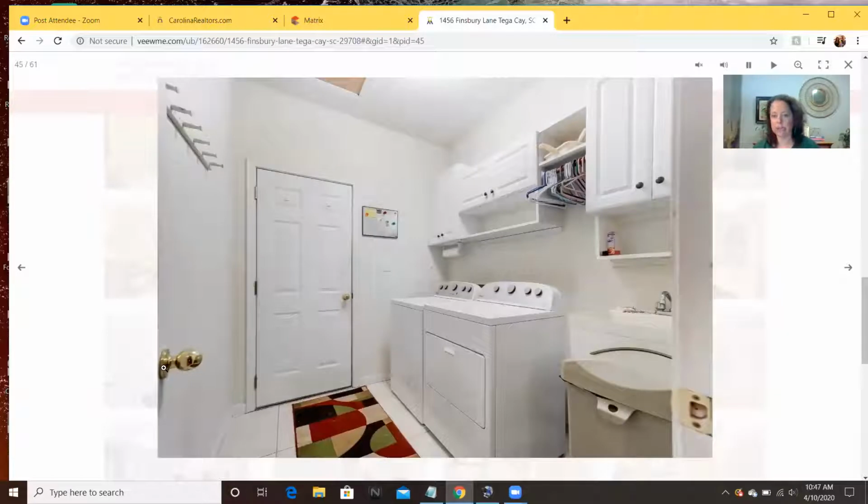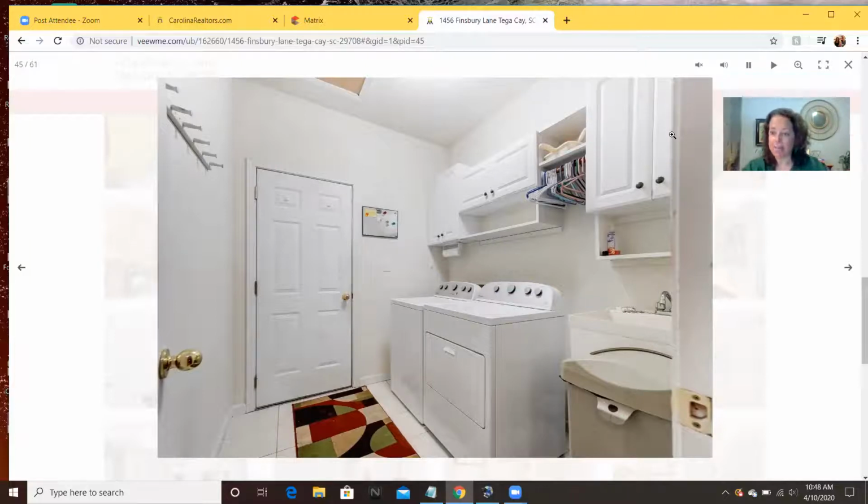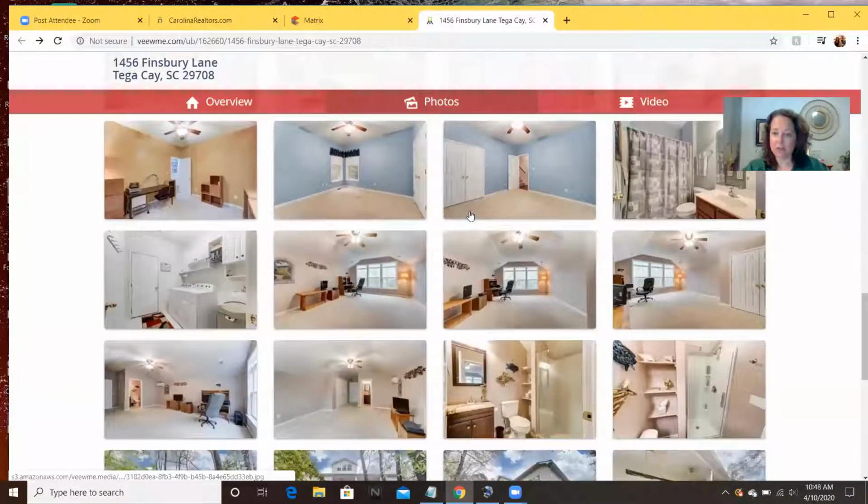And again, this connects the kitchen into the garage. There's some nice cabinetry there. There's a good utility sink. It's a really, really functional space in the home. So that is about it for our video tour.